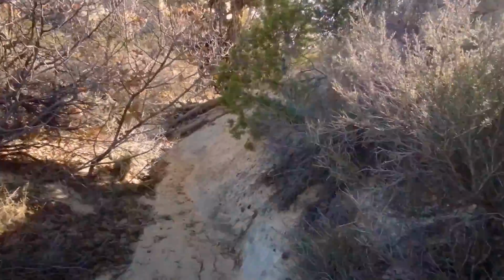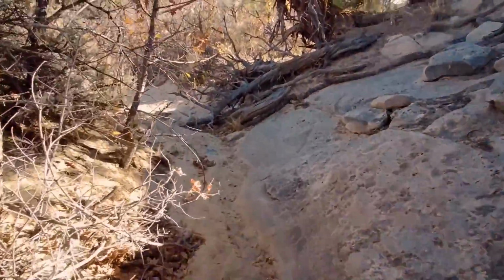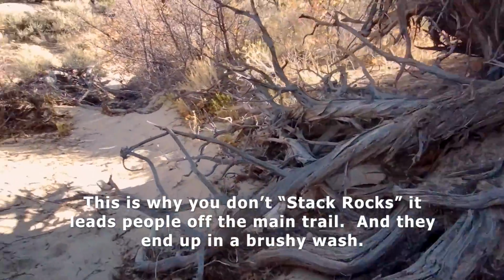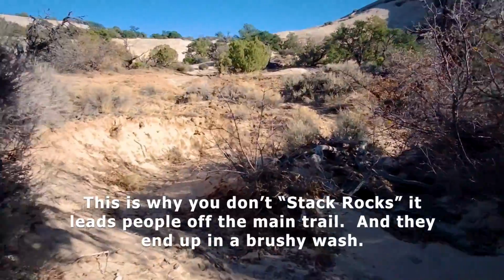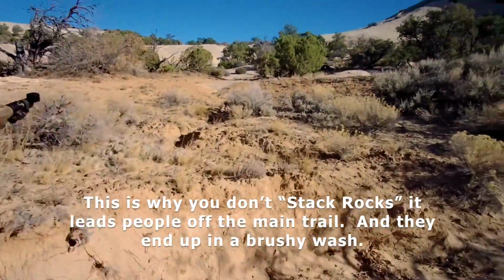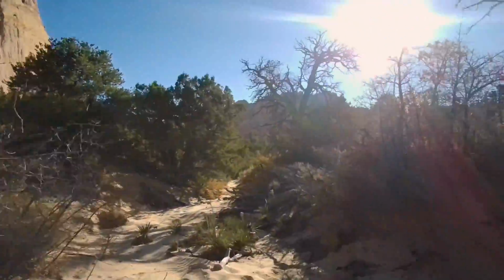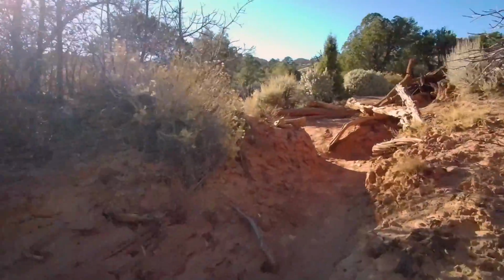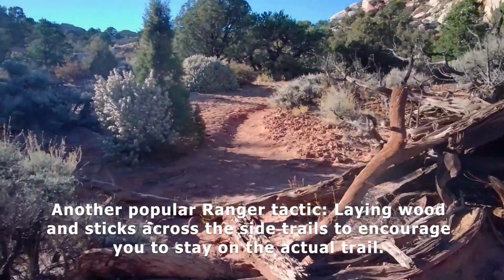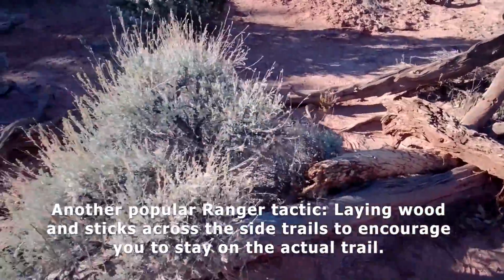This is the way I came. Might have been some sketchy rock cairns through there. Trail went up there. A lot of people mistake the trail, but you can see all the wood they laid down to dissuade you from taking that route.